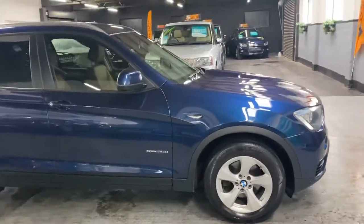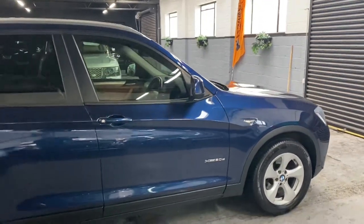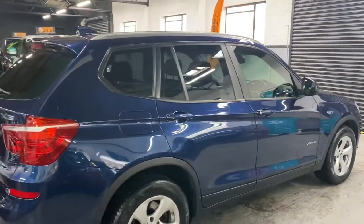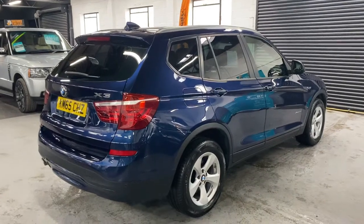And the car's covered just over 104,000 miles from new, and that's backed up with 5 BMW service stamps all the way to 92,000. So 4 main dealer service history throughout its life, and it is a 2 previous owner car from new. So nice low ownership there also.